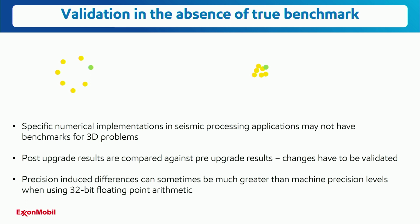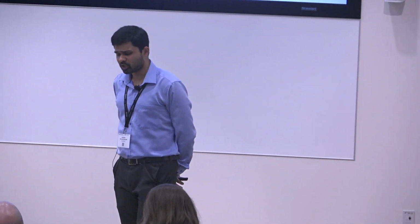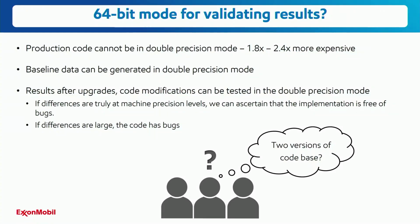And this is where we took a lot of inspiration from conventional scientific applications, which are all running in FP64 mode, and said, okay, production code cannot be in FP64 mode. Can I have validation code in FP64 mode? Because I'm anyway spending months trying to validate the code. I do not mind running my algorithms just for validating for a little longer. So we decided that we are going to validate everything in FP64 mode.